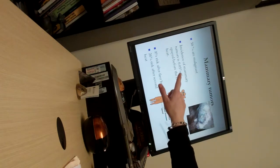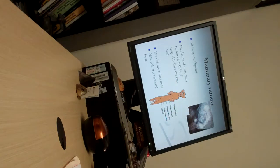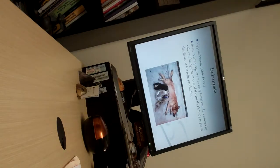The incidence of mammary tumors is so insignificant if the animal is spayed before their first heat. So another reason to spay your animal is you are definitely reducing the incidence of unwanted animals in the world, and also decreasing, if not eliminating, the chance of reproductive cancers. And here the statistics go up slightly and significantly as we go through multiple heat cycles.